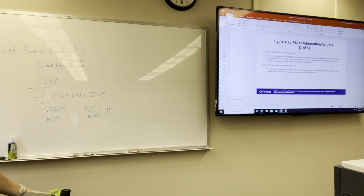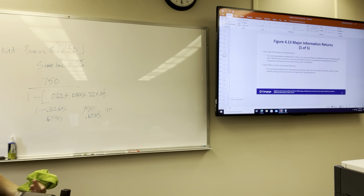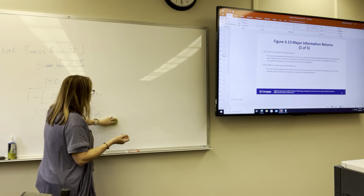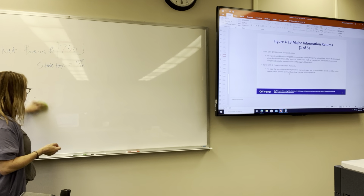So if a taxpayer receives dividends from a corporation or a mutual fund, some type of investment, it is reported on an annual basis. Again, these are on an annual basis. It's reported on a 1099-DIV. And the taxpayer uses that form to prepare their own individual tax return.